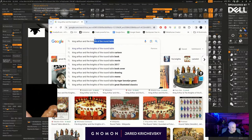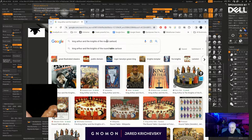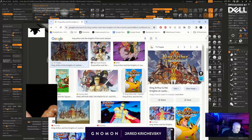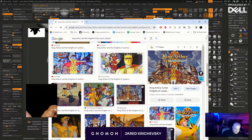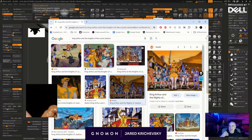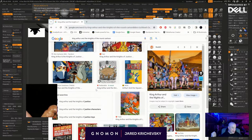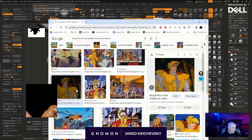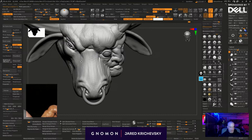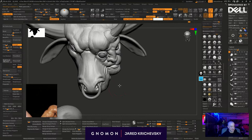Oh, it was and the Knights of Justice. That's what it was. Oh yeah. Do you remember this cartoon? It was rad. There were a bunch of football players, like a modern football team. They got transported back in time and became like the Knights of the Round, and they had a bunch of cool powers. Merlin was there doing his Merlin thing. So good.